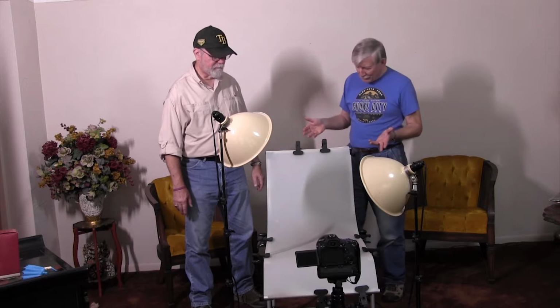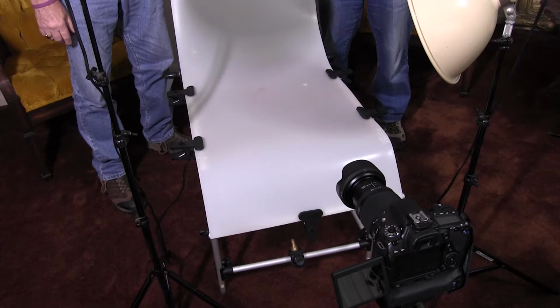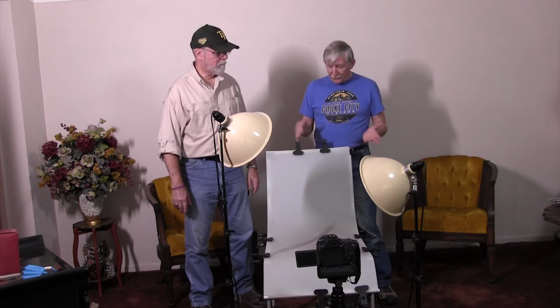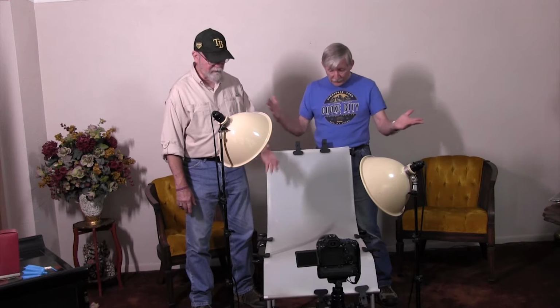Well, it is an aluminum tabletop for doing photography. I picked this up on Amazon. It's still available. I'm going to put links for our viewers. It's $50. There's a larger version that's like $220. That's a bit much, unless you're doing it professionally. But it comes with all this, the clips. It comes with everything, as you see.